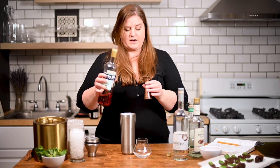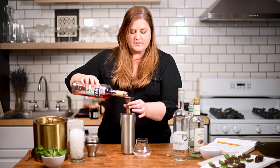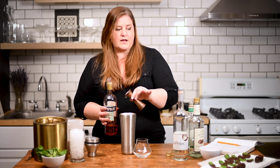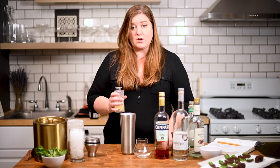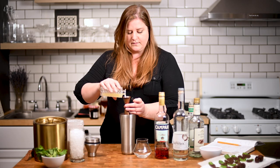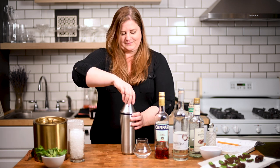And then half an ounce of our Campari. And this is gonna give us that beautiful pink color and also balance out the sweetness of all of these other ingredients. Oh, lemon juice. And then an equal amount, 15 mil or half an ounce of lemon juice. It's gonna add a little bit of brightness. All right, give this a really good shake.